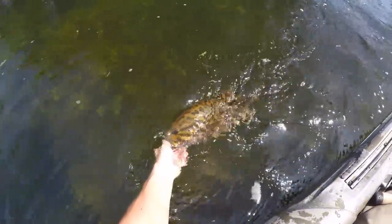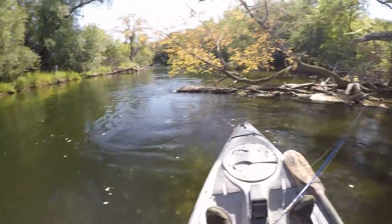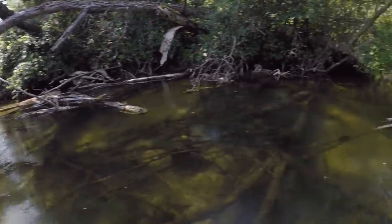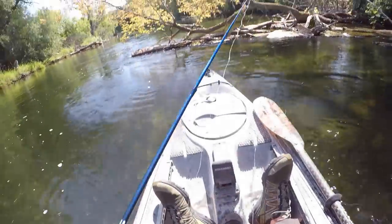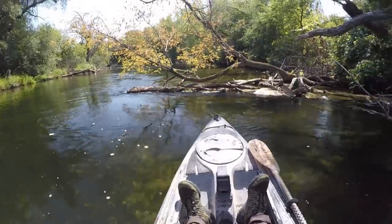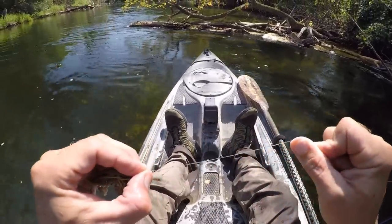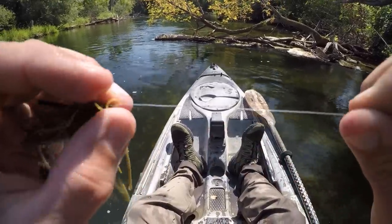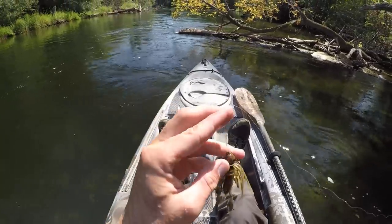I cannot believe I got that one in with all these logs and stuff around here for him to get into. Somehow I managed to keep him out of that with my 12-pound mono. Whew, man, that was an awesome catch. Definitely gonna have to retie that jig. Jeez, I cannot believe he didn't break that, and fray it about halfway through the line there.